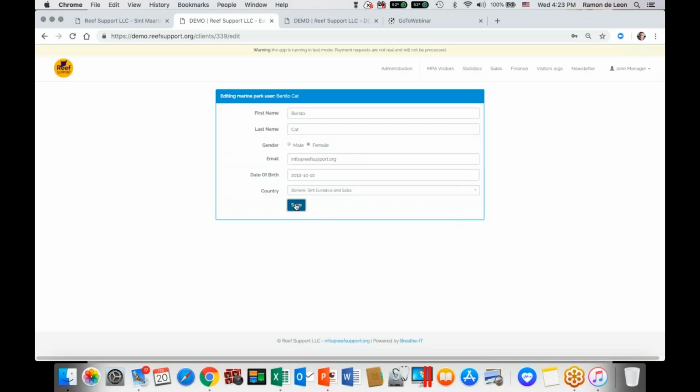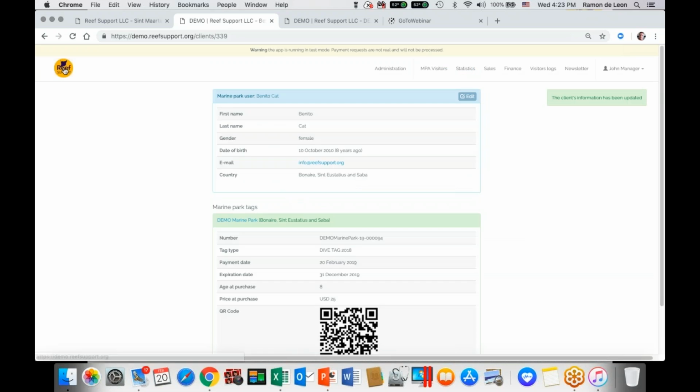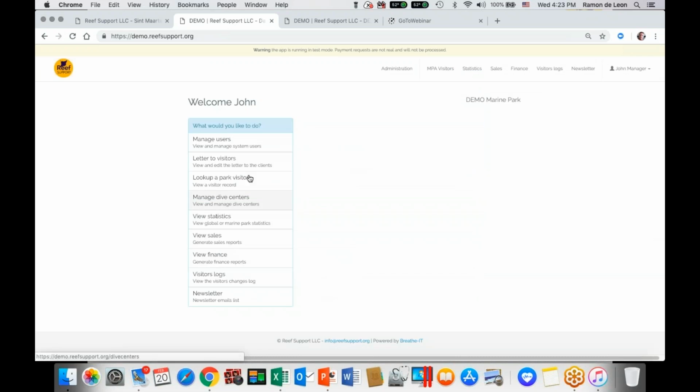And I save, and I change the information of that person. So next function is manage dive center. I don't want to go through this one because this is exactly the same as manage users, but in this case it is a commercial level. So let's skip this one just for the sake of time.